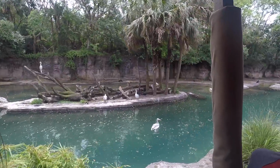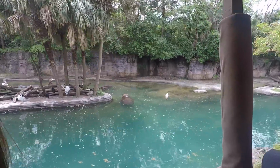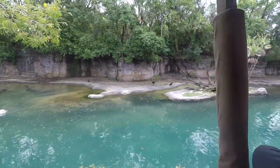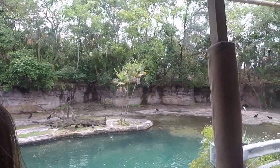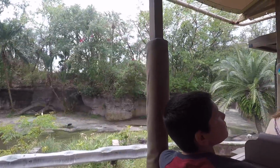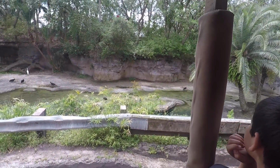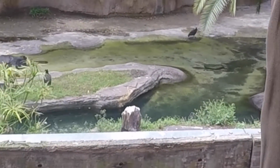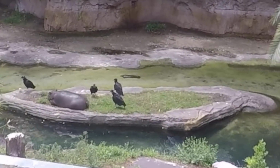Hippos usually only completely surface from the water when it's time to graze on leafy greens. They're herbivores. They eat things like grass, lettuce, and bushes. Now, just because hippos eat those things doesn't mean that they aren't dangerous, though. Still very territorial and aggressive, very dangerous. They only share their territory mainly with animals that are symbiotic to them. There's the baby hippo here on the left-hand side, laying on the island. The bird's on him. He's like, get off me. Cindy's such a cutie.